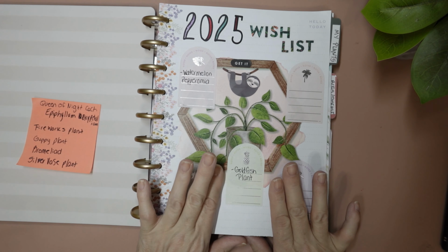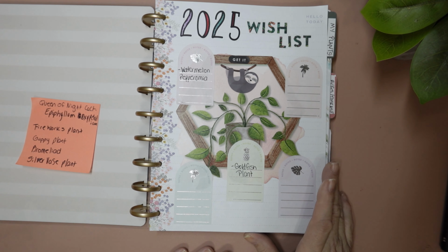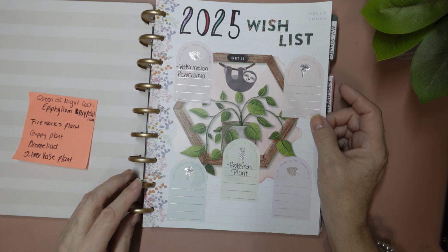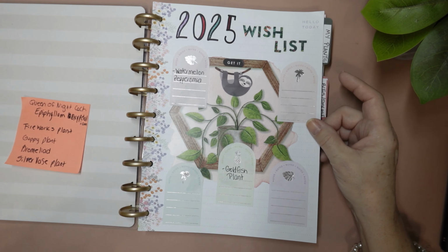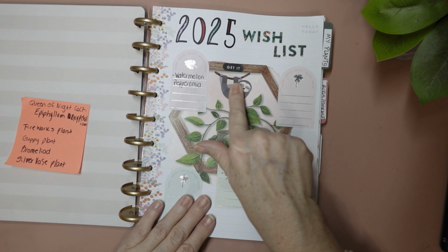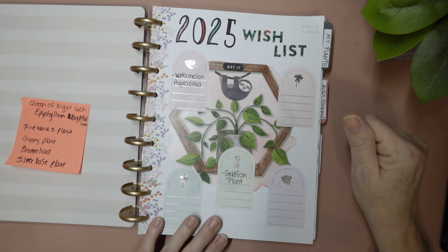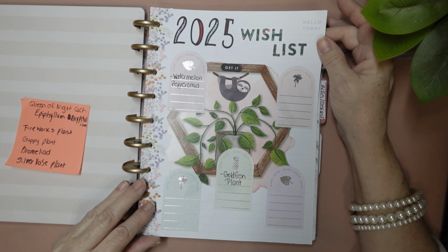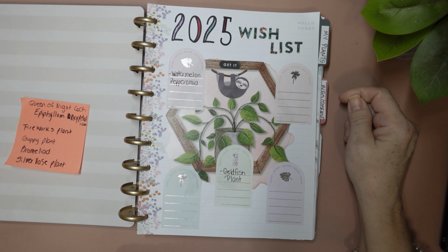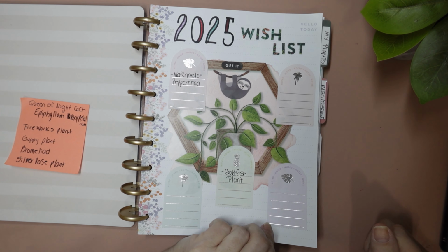I took the wall decal. I don't think I have it in here. No, I must have it in the other room. So I took the wall decal and I laid it down, and then I put a little sloth hanging from the top, and then I put a sticker that says "Get It" over the top, because you gotta get it if you like it. And just found some plant-related stickers with lists to put what I wanted. So that's the first page that I did.